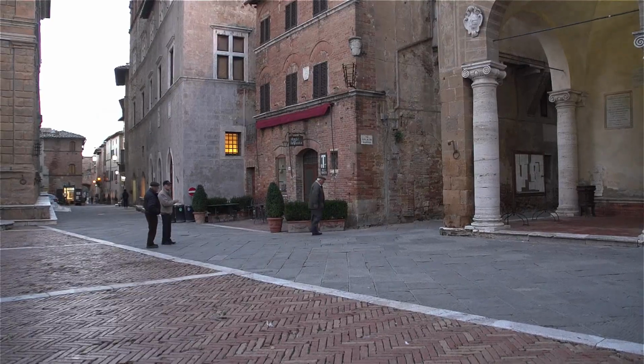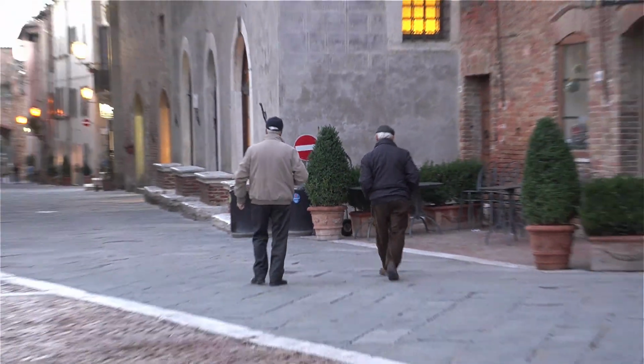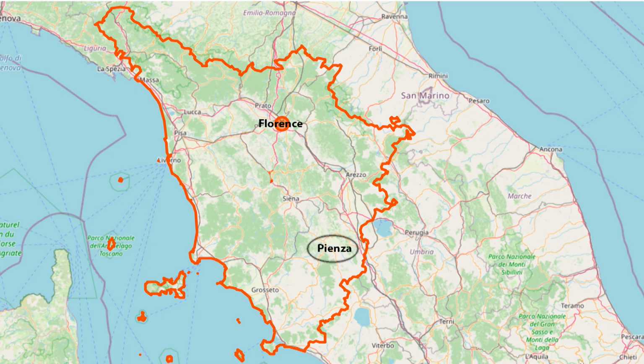The main street of town is Corso Rossellino, and it goes right through the piazza, extending from one end of town to the other with gates at both ends, with a protective wall going around it and that main street running throughout, and the Piazza Pio in the middle. Pienza is located in Tuscany, about 2 hours away from Florence.